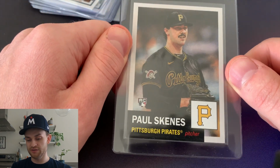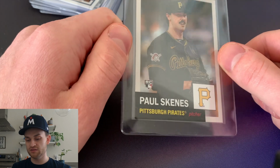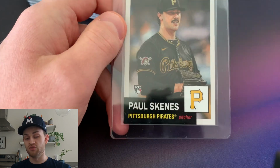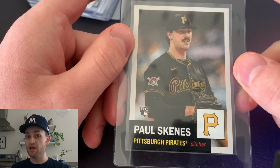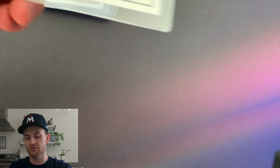Then you got the Topps Living set of the National League Rookie of the Year, Paul Skenes. I love these cards, the Living set. They've base matched with the 1953, which is one of my favorite sets of all time. I've got the Jackie Robinson from that set, and I want to pick up a nicer version of it. I think I might have shown it on this channel before, but if not, I will probably have to make a video on that card sometime soon.